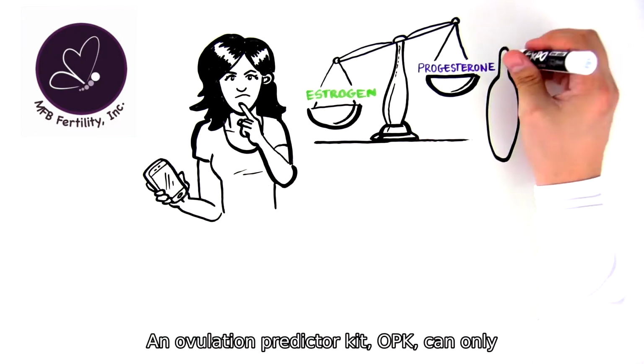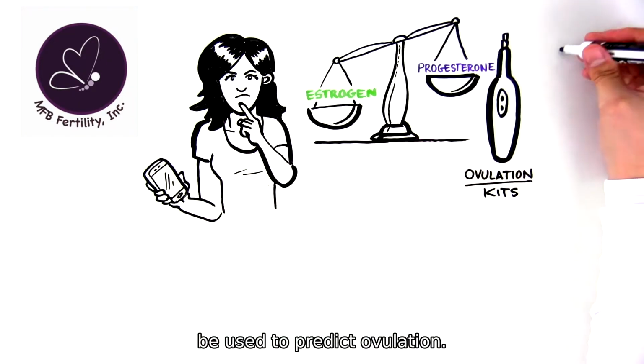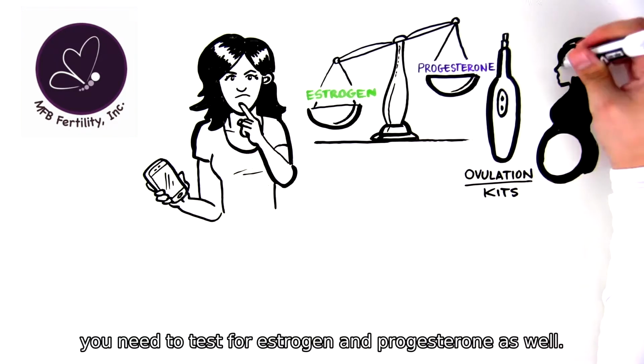An ovulation predictor kit, OPK, can only be used to predict ovulation. In order to determine if your hormone levels are adequate to support a pregnancy, you need to test for estrogen and progesterone as well.